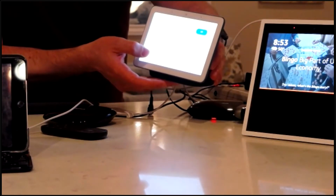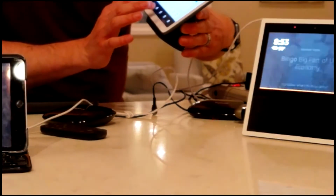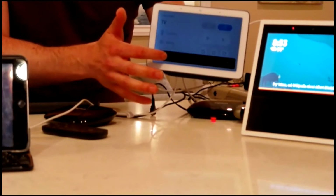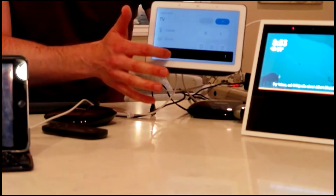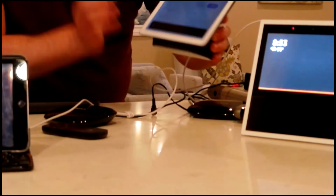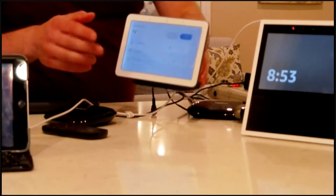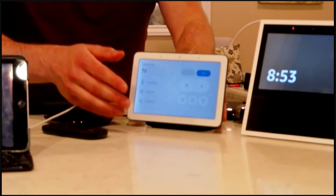What is cool here, and we'll have to play, you know what? Let me just change the brightness on this. Oh, we can see it. Look, we can see it. There we go. So what's cool here, what Google did is they have our API, sorry about the glare there.